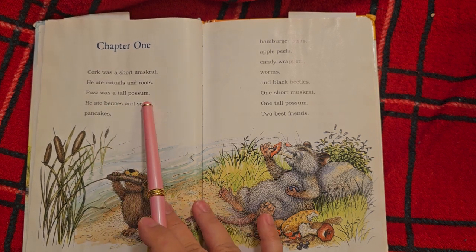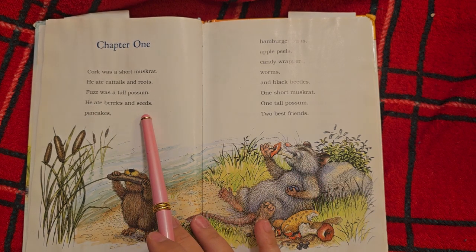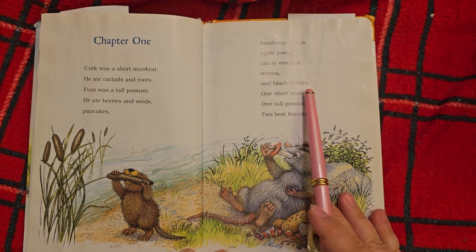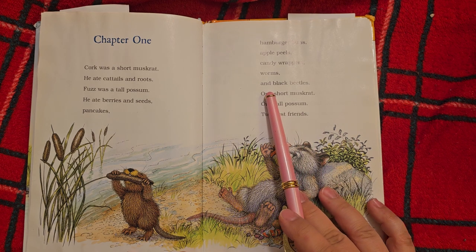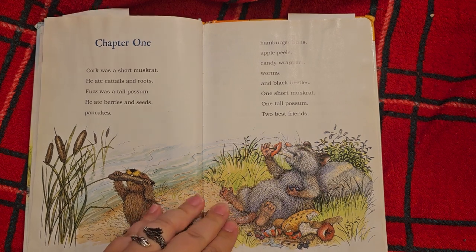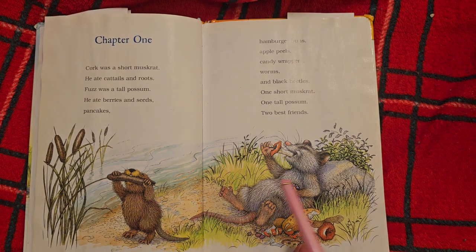Fuzz was a tall possum. He ate berries and seeds, pancakes, hamburger buns, apple peels, candy wrappers, worms, and black beetles. That's a lot. Look at how much he's eating. Oh my goodness. Certainly apple peels, hamburger buns. All those things are hanging out over here. One short muskrat, one tall possum, two best friends. Yep, they're just eating their lunch together. Nom, nom, nom, nom, nom, nom.